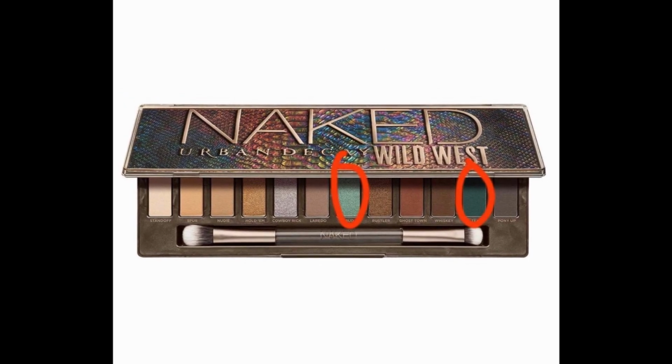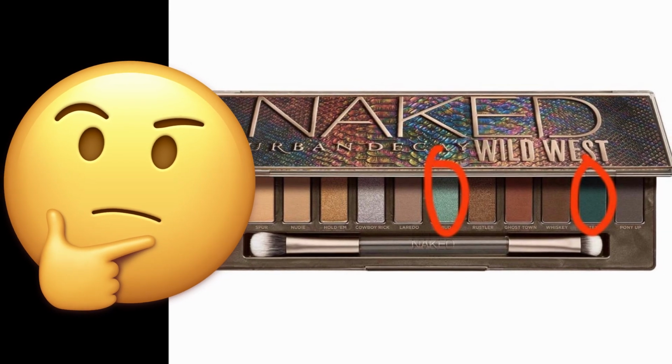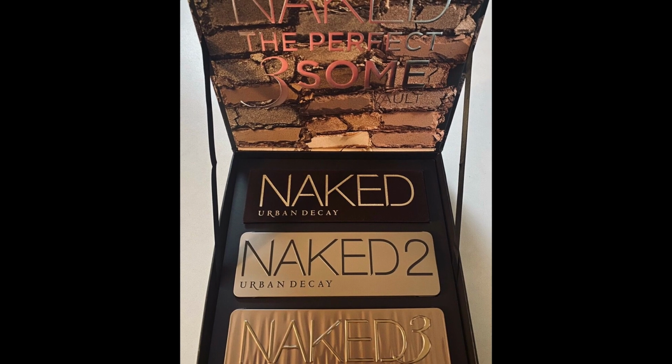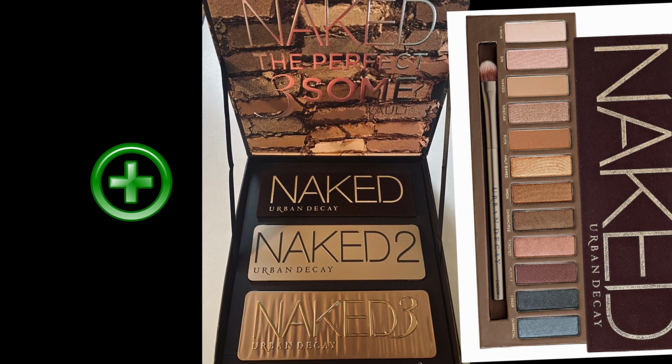Those 2 greens look so muted, and I don't think they justify the $49 price tag of basically getting another Urban Decay. It could be Naked 1, Naked 2, or Naked 3 plus a little bit of green, so not really worth it in my opinion.